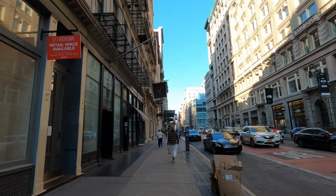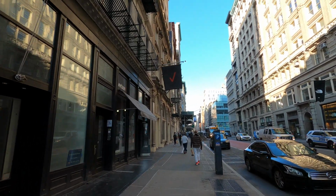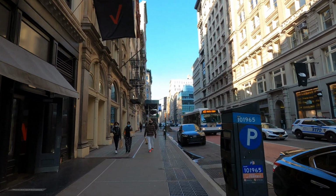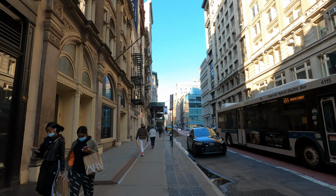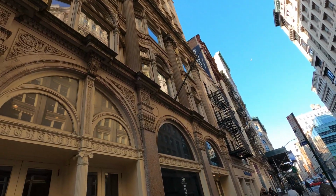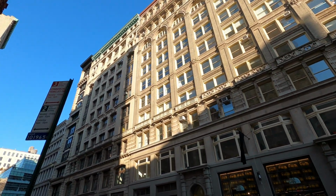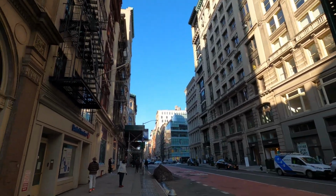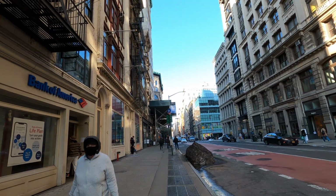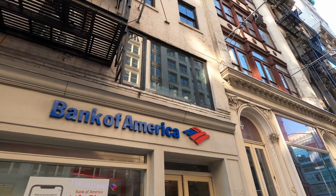Can't get enough of this. Like I said, I like the width of the streets, but it's not normal on a weekday to see it so empty. Well, actually there are people, but it's not as packed as it usually is. But look at the Art Deco, like I said. And then more Art Deco, more buildings. And even this over here is the Bank of America. You can see a Bank of America right here, and that's a pretty unique building.